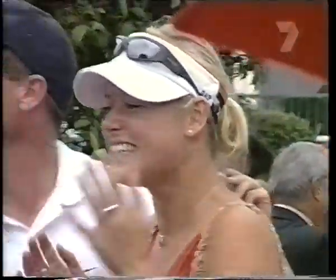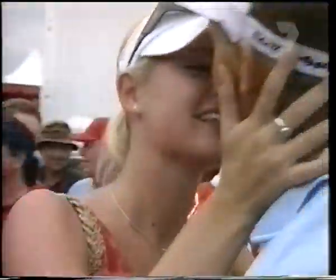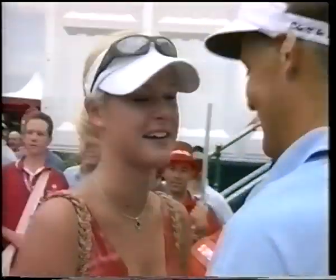Work is done. Colleen Sayet, the latest, the youngest girlfriend of Stuart Appleby, hugging the parents of Stuart, and why not? It's been a marvellous day, it's been a marvellous four days, and a kiss for the champion. There's an empty bottle out there worth plenty of money now.